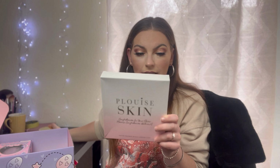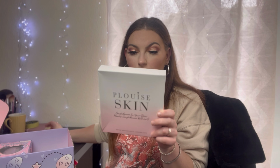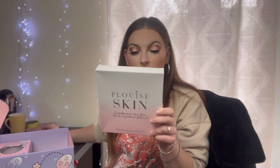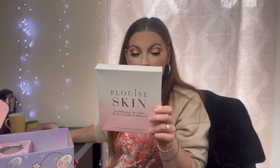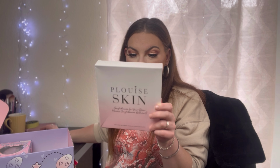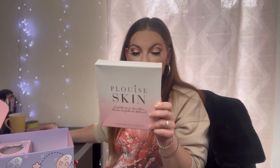Right, okay. So gently massage a small amount of your PLouise Skin texture treatment onto the face and neck and begin the removal of your makeup and grime from the long day beforehand. Submerge your PLouise Skin muslin cloth into steamy hot water afterwards. Lightly squeeze out any excess water and place cloth over the face and neck for a few seconds.